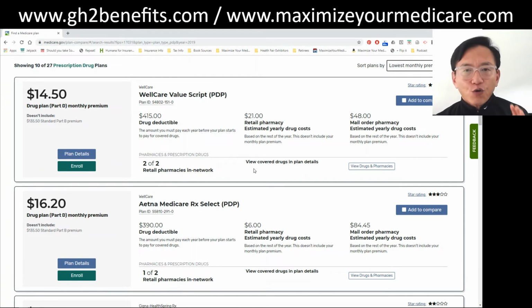The amount of work you're going to have to do in order to come up with which plan is best is going to differ. You can see it right here, right? So I know these two plans very well. And by the same token, I'm not saying these are the plans for you, right? This is not financial advice. But you can see the challenge here. This one has higher premium, lower retail pharmacy costs.